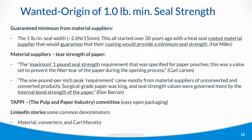minimum seal strength. Then, from material suppliers again, as it relates to the tear, it's more related to the tear strength of paper or paper characteristics. So in one instance, it talks about that there's a maximum of 1 pound seal strength because that's to prevent fiber tear of paper during opening of a pouch, for example. Another reference says that it's the internal bond strength of the paper that's the limiting factor and why we should talk about 1 pound.